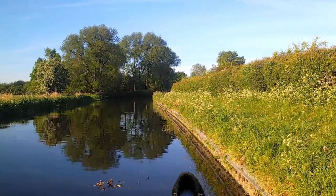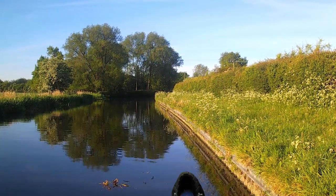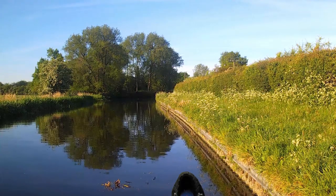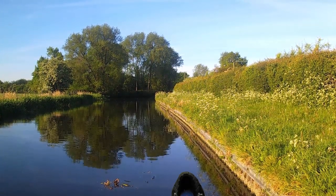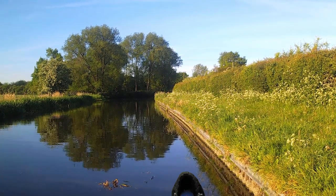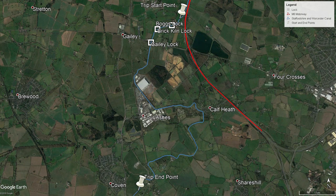We're on the Staffordshire and Worcestershire Canal and I've moored up here just on the top side of Rodbaston Lock, and we're going to head southwards through Gailey and then on to almost to Coven. On the way we'll be going through three locks, so let's have a look at the map. Pause the video if it's not on screen long enough for you.